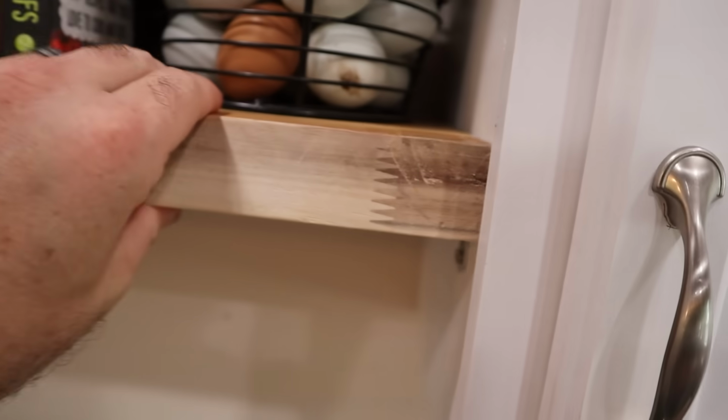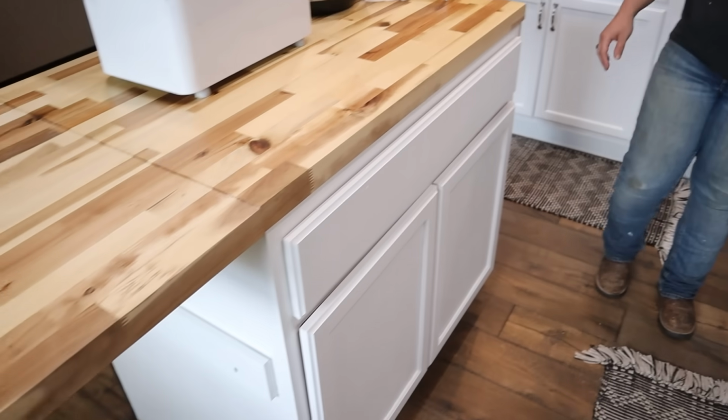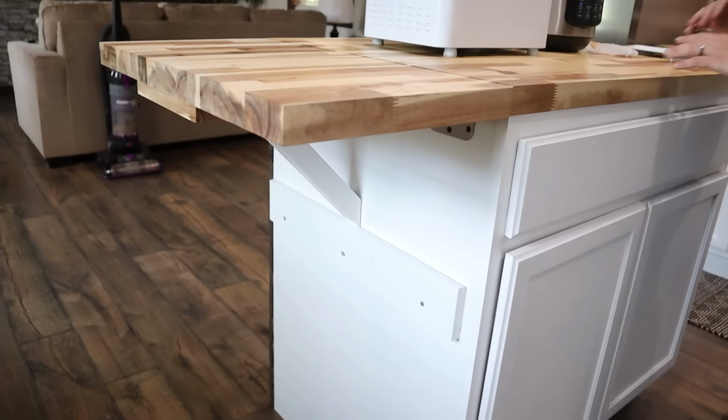Just use some L brackets. It's very sturdy in there, and it's really nice. And your island, everything's working out. So nice.